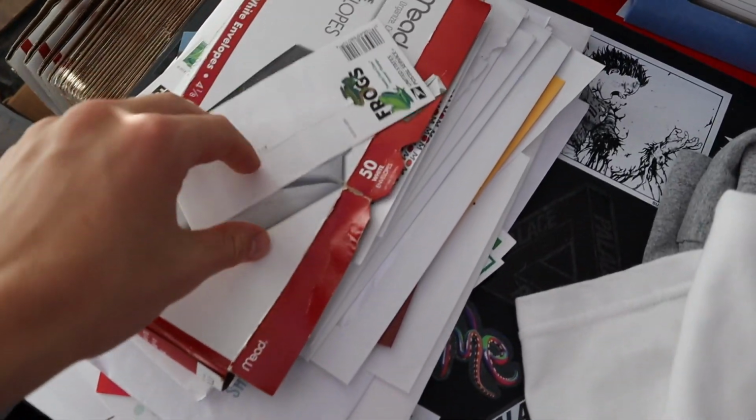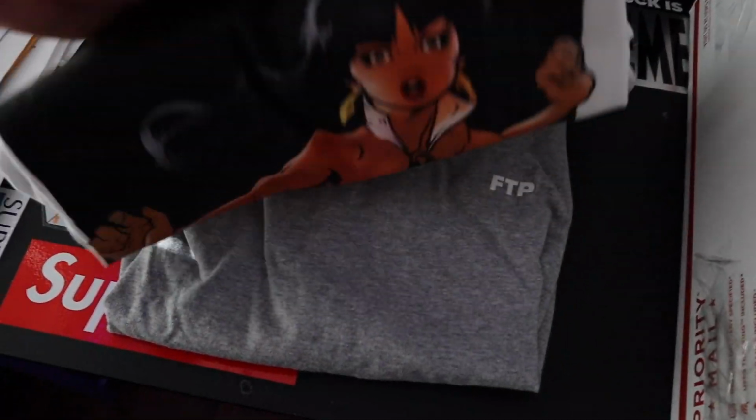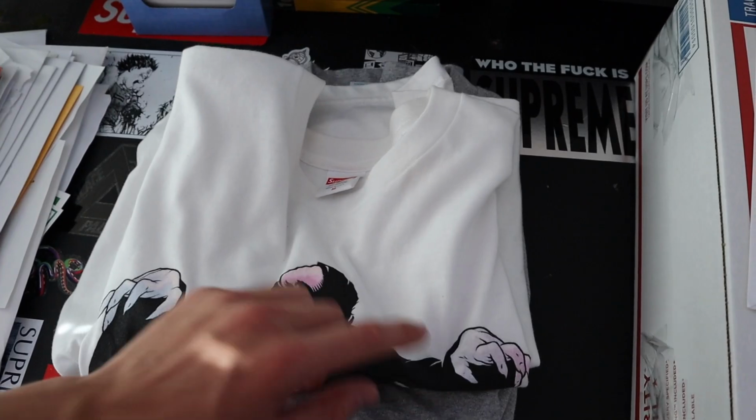We got our stamps right here. Shout out to the frog stamps, these are goated. Just all nice. FTP tee, Vampirella tee. This one has a hole in it, which sucks. I can't remember where the hole is, but it's on this tee. So now I have to sell this for super cheap, and I'm gonna lose money on it for sure, but it's from a while ago, so it's fine.